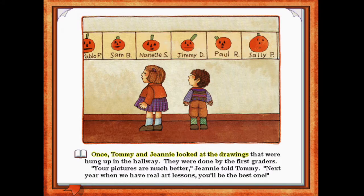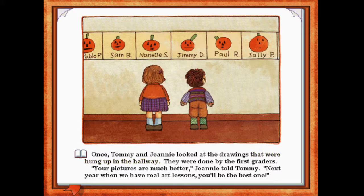Once, Tomie and Jeannie looked at the drawings that were hung up in the hallway. They were done by the first graders. "Your pictures are much better," Jeannie told Tomie. "Next year, when we have real art lessons, you'll be the best one."